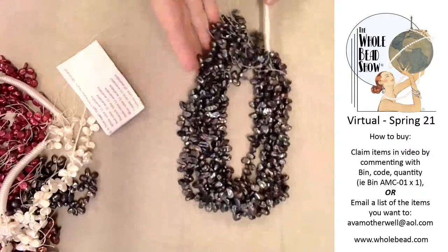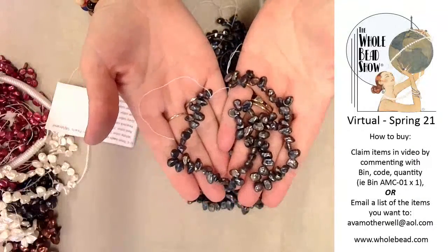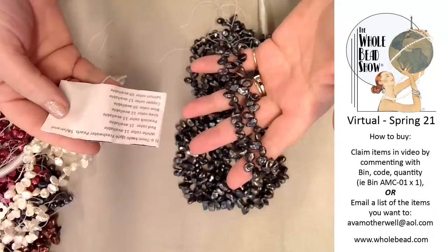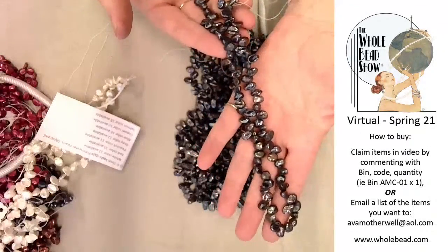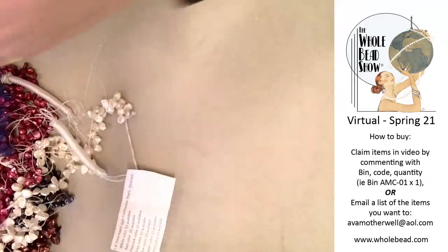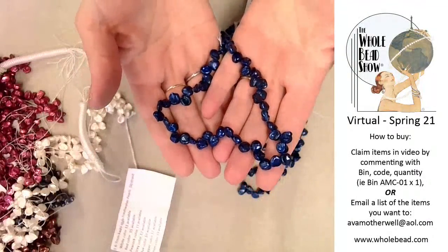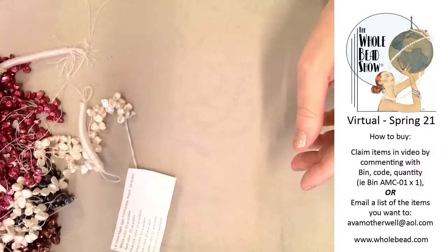Okay, these are going to be TA30 peacock. These are $8 a strand, for a 16-inch strand, and these are 6 to 7 millimeter Keshi style freshwater pearls. TA30 peacock. And this one is the blue, TA30 blue, and it's like a dark cobalt blue. Those are the Keshi style freshwater pearls.